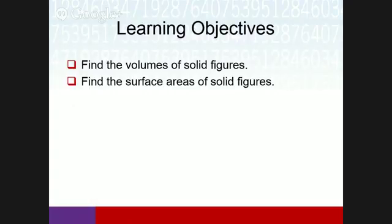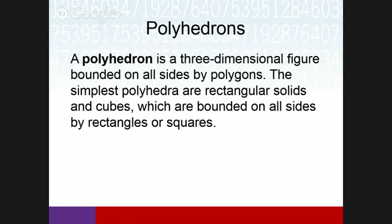So we only have 2 objectives: to find the volume and surface area of solid figures. Solid figures would mean they're 3 dimensions. They have to be 3 dimensions. You can't talk about the volume of a rectangle, so you have to have a 3-dimensional shape for that.